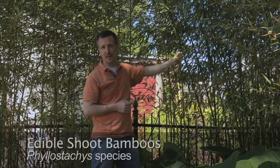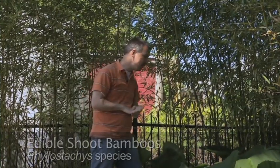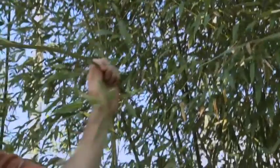These are some edible shoot bamboos that you eat essentially like asparagus. You pick the shoots when they're about this high. Unfortunately, ours aren't quite starting to come up yet. They come in a little bit kind of late May for us here. Bamboo is also a very useful plant for making garden stakes and other projects around the garden.